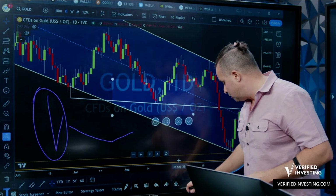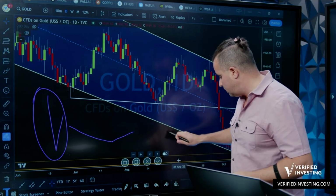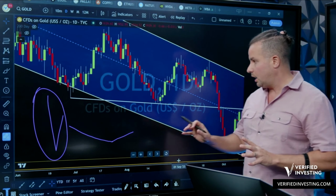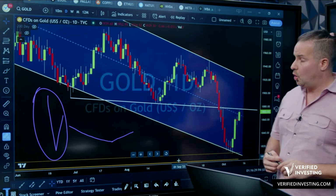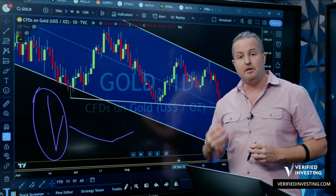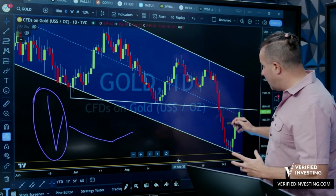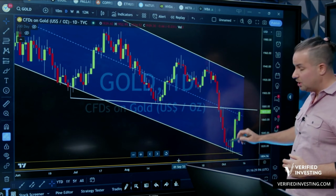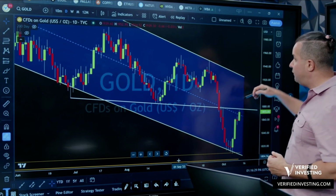Now, one of the things here, let me just get rid of that. Hang on one second. There we go. One of the things that I want to impress upon you is that this type of drop on gold is basically a flush out. And this happens before bigger moves. So when I see this, and let me erase these lines, to me this is probably the last big flush out on gold before we eventually break up.